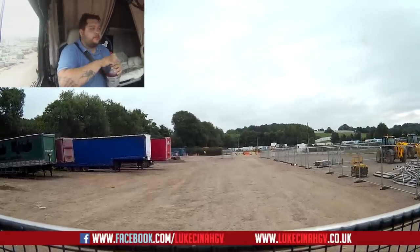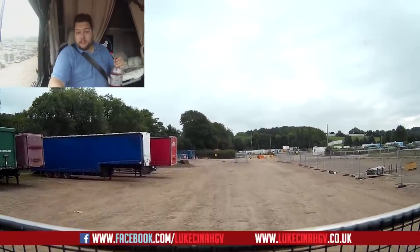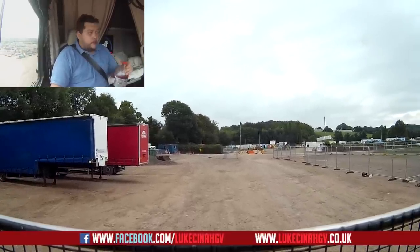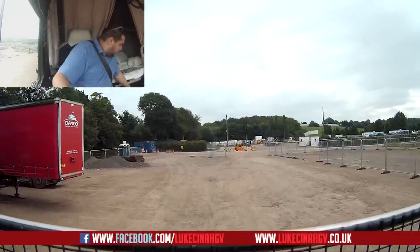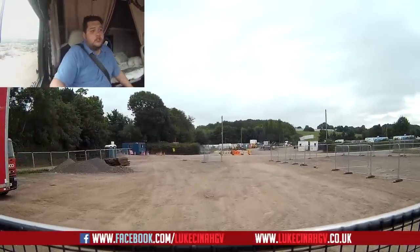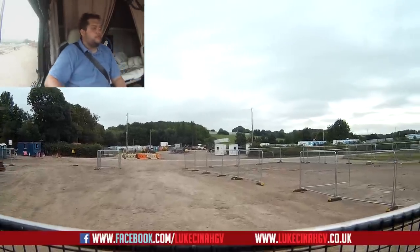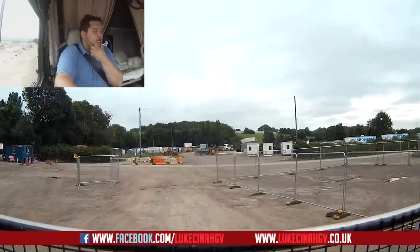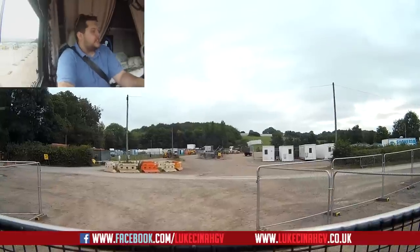Tiring work. With regards to no hands on the steering wheel, once again, I'm on a private road. There's no one around me. I'm doing about 4 miles an hour. That looks like a wire on the ground. I'm gonna go out this side because then it gives me more of a chance to turn around and get myself lined up.